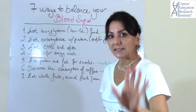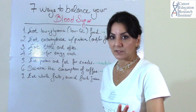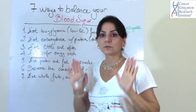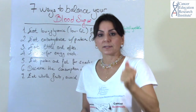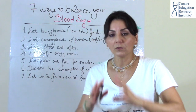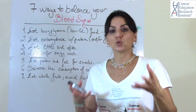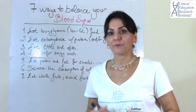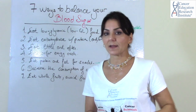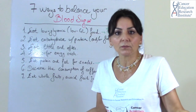Then, last but not least, and this is so important, I can't stress this enough: eat whole fruit and avoid fruit juices. Do not drink the fruit juices. Eat the whole fruit. Why? Because it's so important for our body to get the fibers from the fruit, okay? If you squeeze the juice out of it, then you just drink water with sugar. I mean, what's the deal?